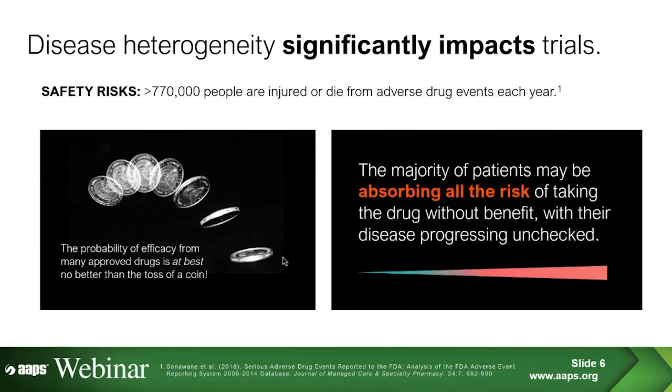Ultimately, even for those drugs that do meet FDA approval, it largely remains a coin flip at best as to whether any given individual will benefit from the treatment. For those that don't benefit, again, they're absorbing all the potential risks of taking that drug, as well as, importantly, not receiving alternative treatments which may specifically benefit them. Next slide, please.